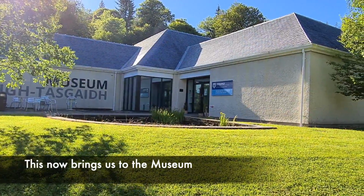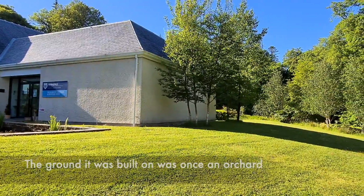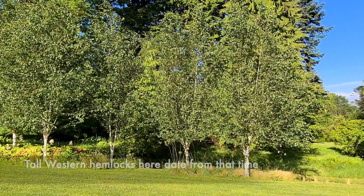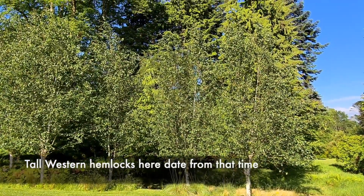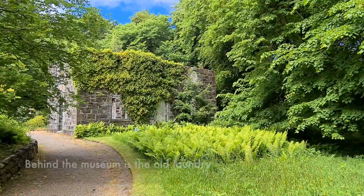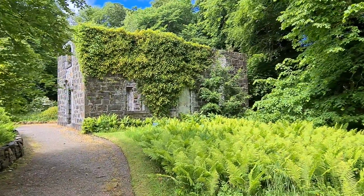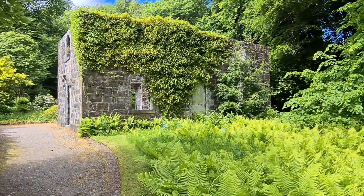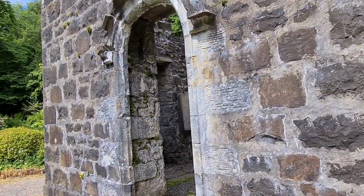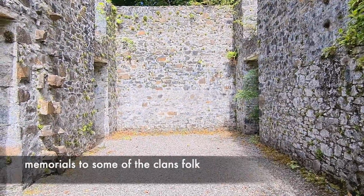This now brings us to the museum. It opened in 2002 and is full of fascinating history. The ground it was built on was once an orchard and then became a tree nursery. Tall western hemlocks here date from that time. Behind the museum is the old laundry, built in the early 19th century, around the same time as the castle. Today, you can find here memorials to some of the clansfolk who have supported the trust over the years.